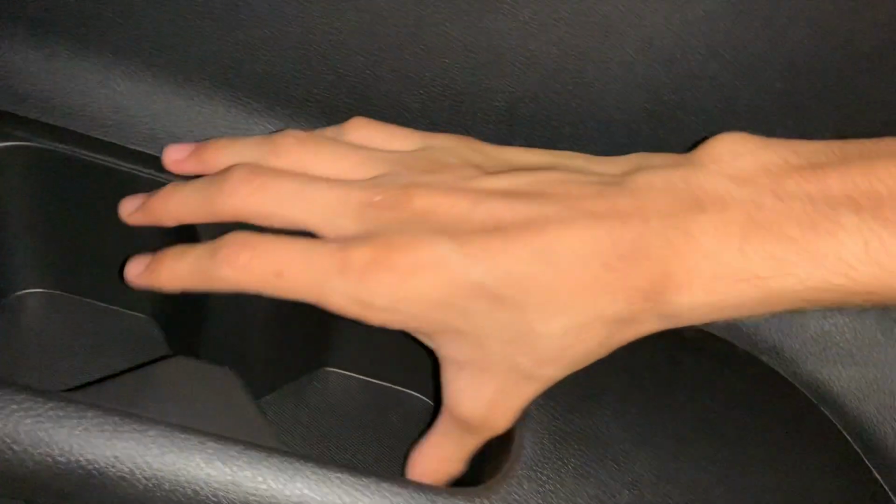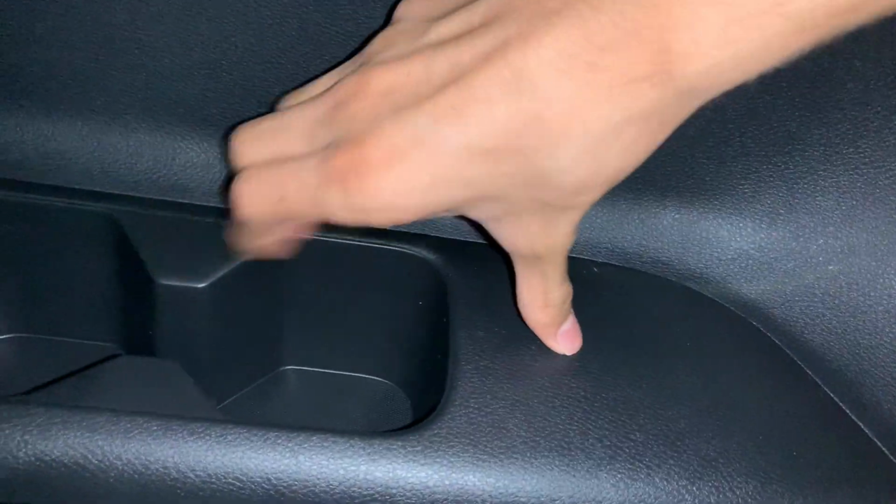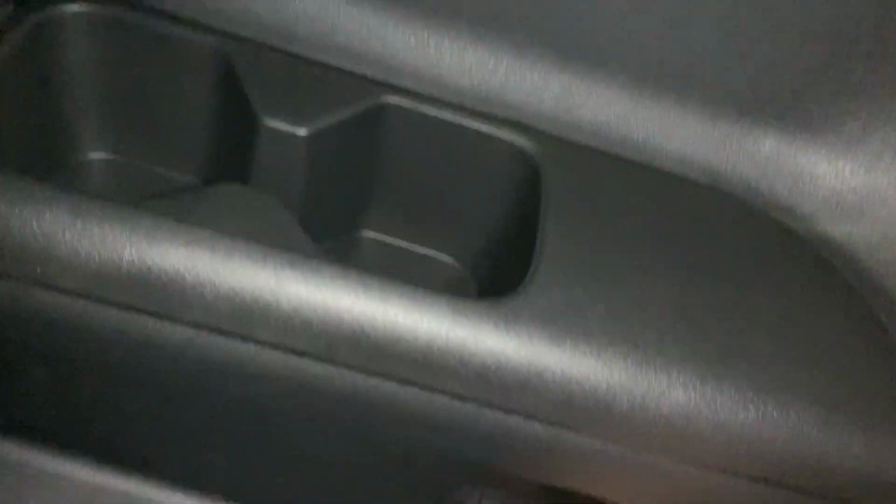You have a USB port right there. 2 cup holders. And this little plastic, you expect that. Wish this part here would have been a little bit soft. You have a little hook right here. So, you have a little space for like a phone or something. Same thing on the other side. I'm complaining about these seats back here. These seats are rocks. They are very, very hard.